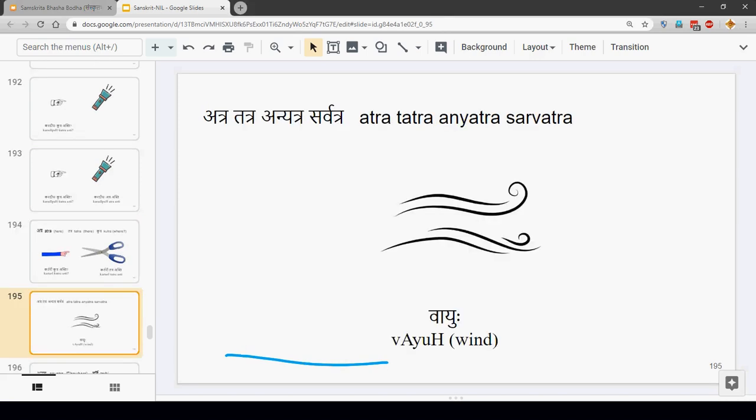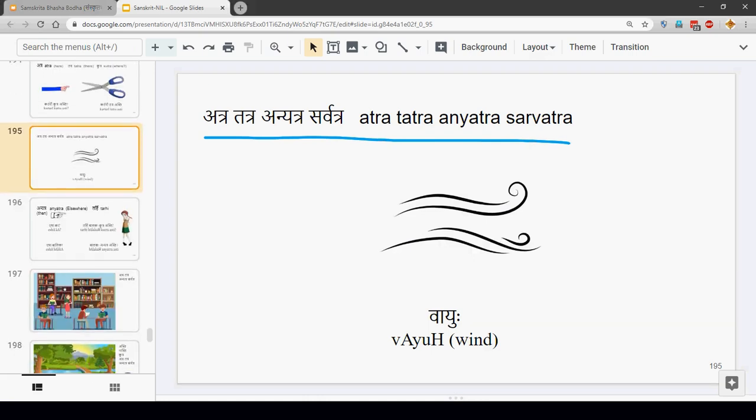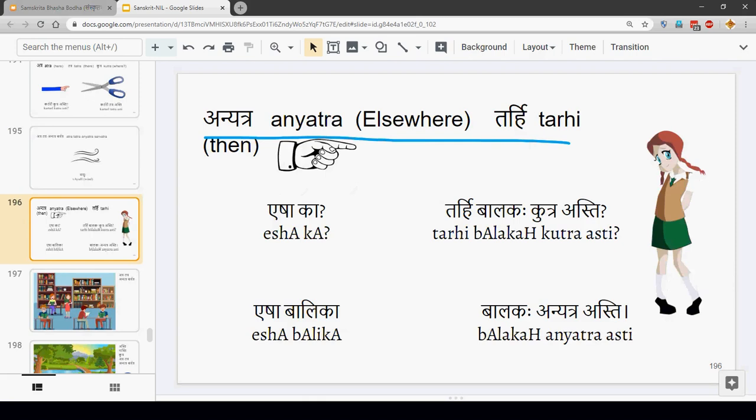Next, Veena. Vayuhu Kutra Asti. Vayuhu Sarvatra Asti. Sarvatra. Correct. No visarga, no aha. Just atra, tatra, anyatra, sarvatra. Vayuhu Sarvatra Asti. Sarvatra is everywhere.